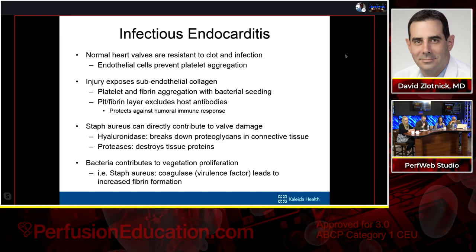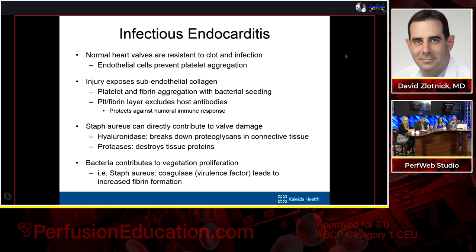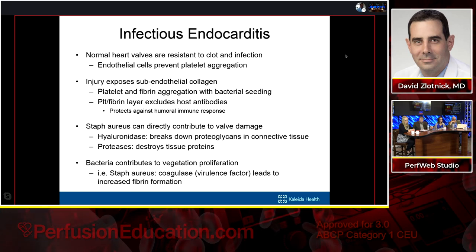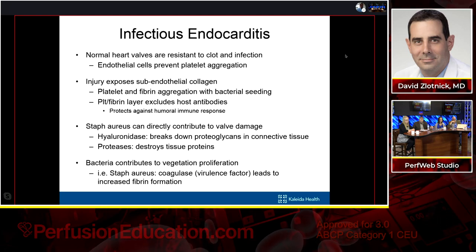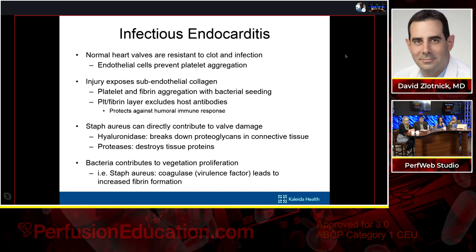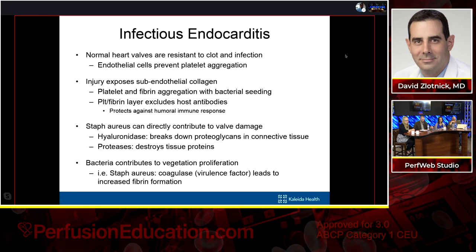So what happens is bacteria seed on that collagen layer, and then the platelet fibrin aggregates around it and creates sort of a force field, so to speak. That excludes our host antibodies and our immune system, as well as the antibiotics we give, so the infection can continue to run rampant. Organisms such as Staph aureus can directly contribute to the valve damage, as well as to vegetation proliferation.